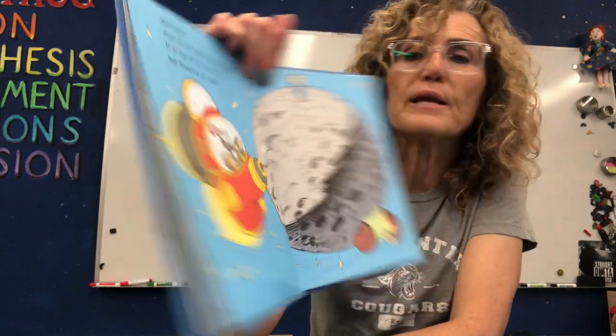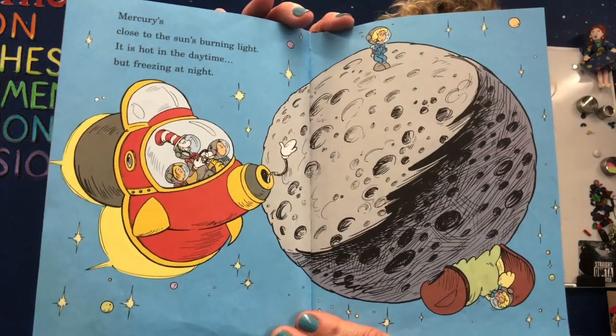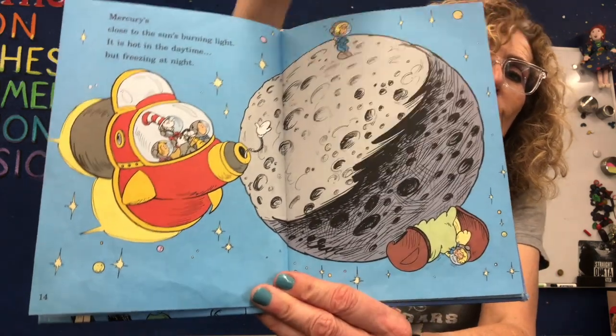Okay, here's the first one. Mercury is close to the sun's burning light. It's hot in the daytime, but freezing at night. And you can see that Mercury is covered with craters. Yeah, very hot when it faces the sun and very cold in the shade. Remember, night is just a big shadow.